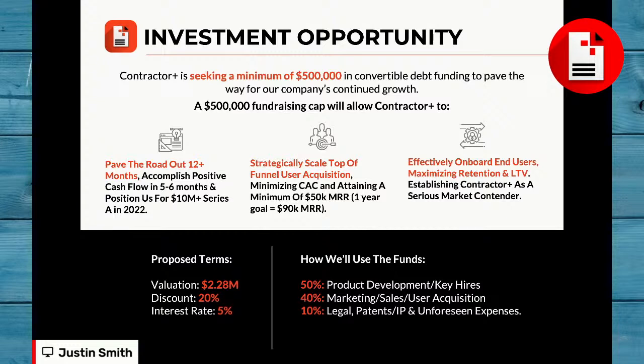It's free at the top of funnel. I mean, it's totally free to download and use. So we can get a lot of people through our front door. We've already demonstrated that, and we've already demonstrated traction since November 30th. We're doing really well for bootstrapping this.